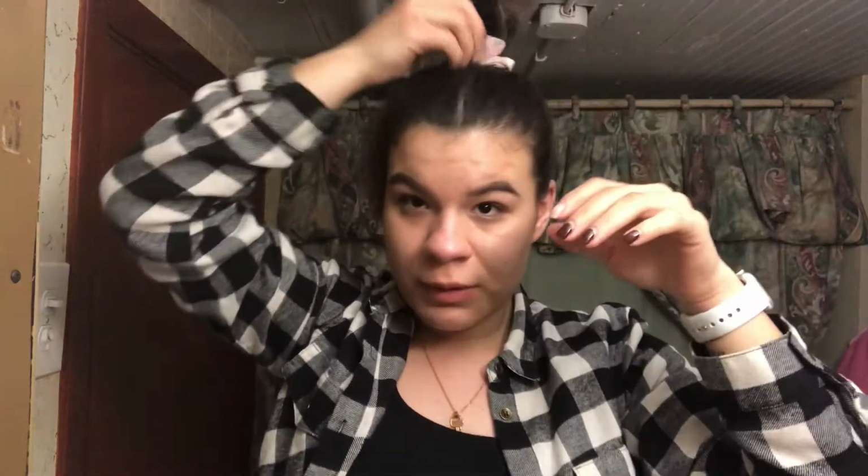The first thing I'm gonna do before doing anything else is take off my makeup. So I'm gonna put this hair up, and I'm first gonna show you guys what I use to remove my makeup.